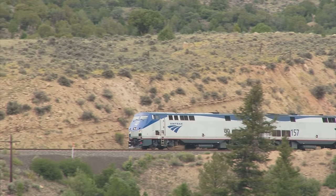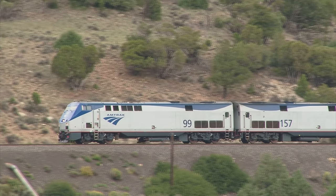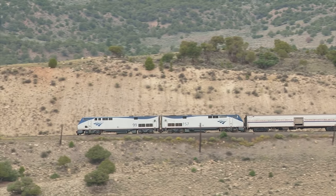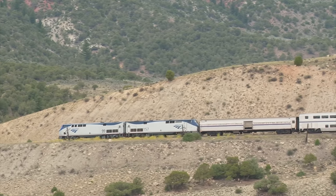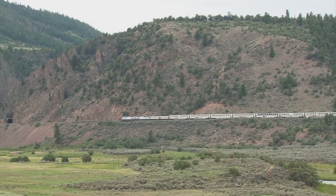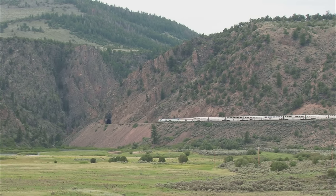Moving down to track level, we catch Amtrak 5 as it rolls through Azure and toward Little Gore Canyon. The Moffat Road is one of the scenic highlights for the California Zephyr, and as you will see, the farther west we go, the better the scenery gets. The train approaches Tunnel 39 as it enters Little Gore Canyon. It will be meeting the eastbound Amtrak 6 at Yarmony, around 10 miles to the west.